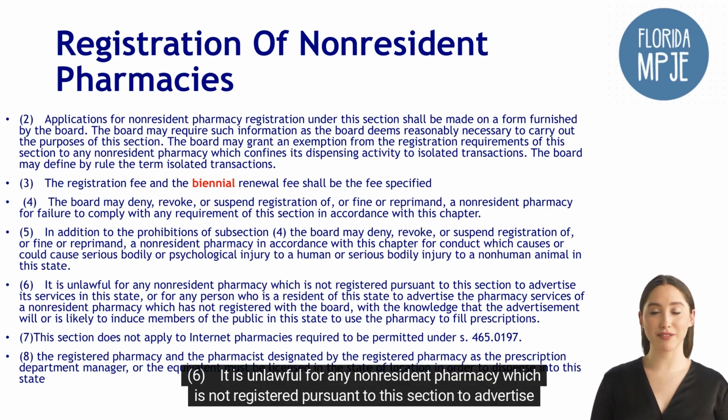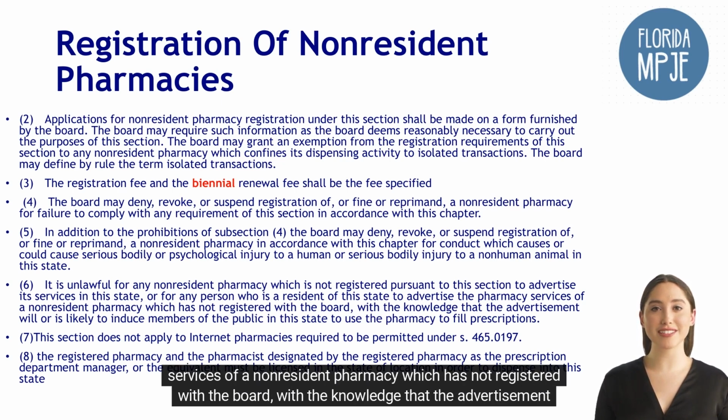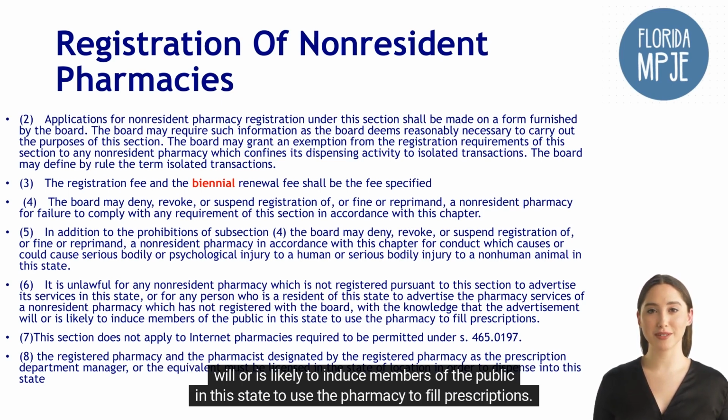6. It is unlawful for any non-resident pharmacy which is not registered pursuant to this section to advertise its services in this state, or for any person who is a resident of this state to advertise the pharmacy services of a non-resident pharmacy which is not registered with the board, with the knowledge that the advertisement will or is likely to induce members of the public in this state to use the pharmacy to fill prescriptions.